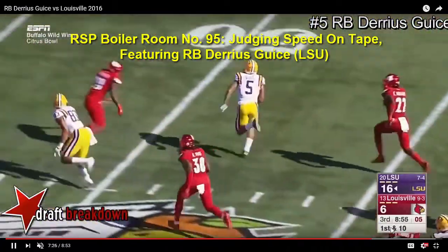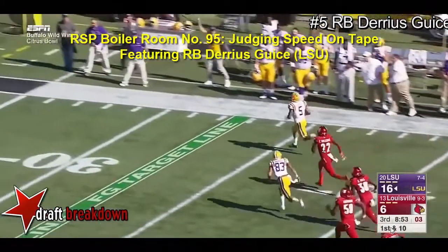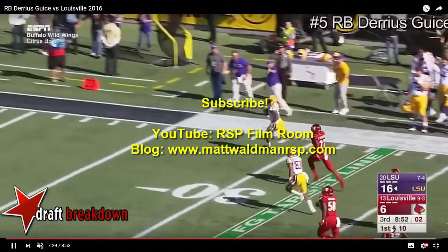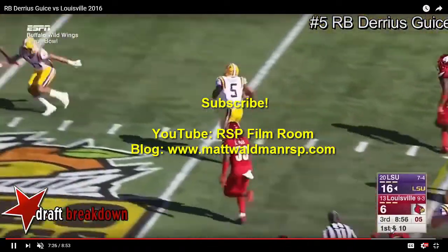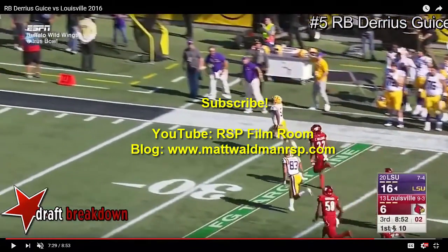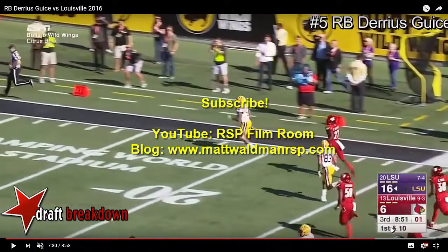And say, yeah, what if Guice ran a 4.72 40? Well, if he's making excuses about it, and then you look at the tape like this, you can say he's got enough speed to be able to start in the NFL. It will come down to other factors of his play that will determine whether or not he can earn and maintain that opportunity.